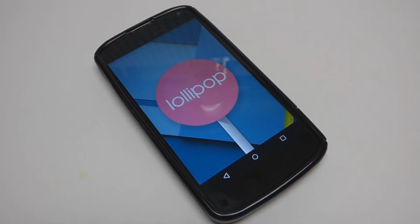And the first thing is lag. The entire system UI lags a ton. And it's not just occasional lags, it's consistent. Every time I try to open something up, or every time I try to scroll through my home screens, or scroll through the settings, it lags really badly and annoyingly. And it's just something that should not be happening. And Google just really screwed up.